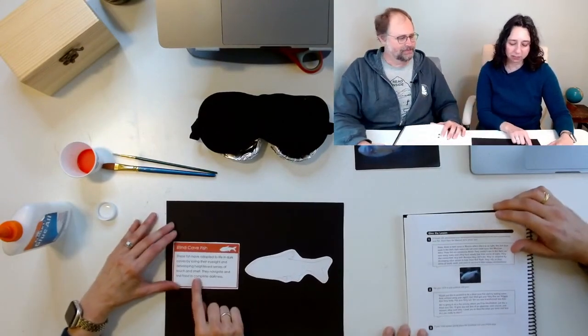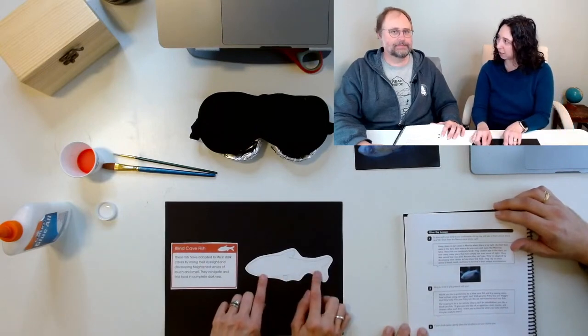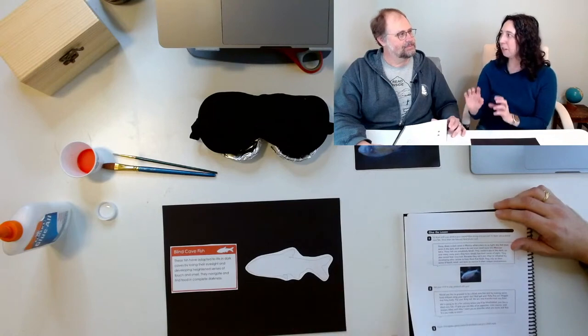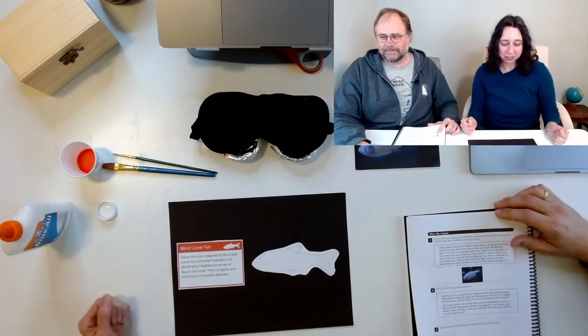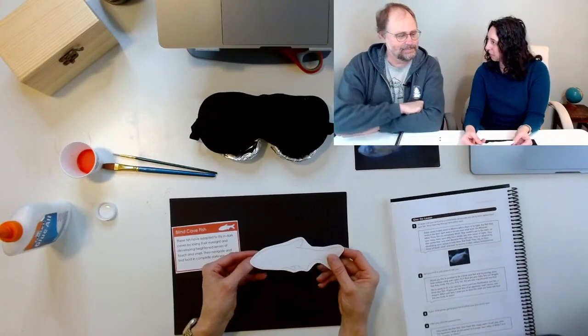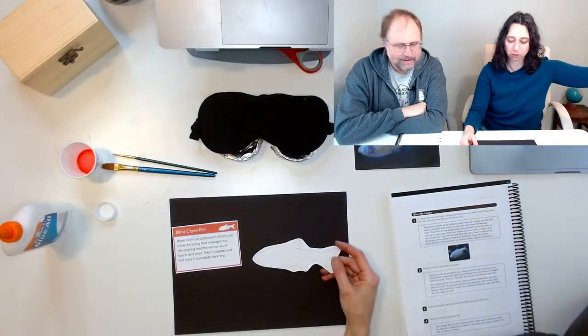So here I have a definition about blind cavefish, and I actually have a blind cavefish here. And what I want to do is I want to demonstrate a little bit of gluing, a little bit of watercoloring, as you might do it with your child to kind of extend the activity. And then we're going to do our sensory deprivation meal. Okay, so here we go. So I've got a card that says blind cavefish, and I actually have a picture, a line drawing of a blind cavefish. Turn our little light on there.